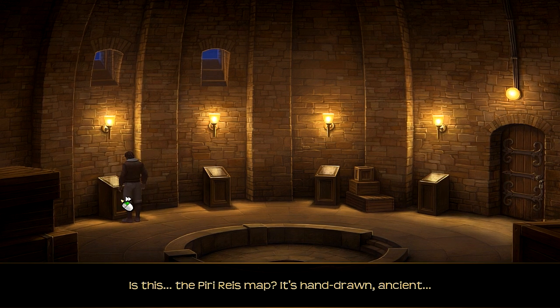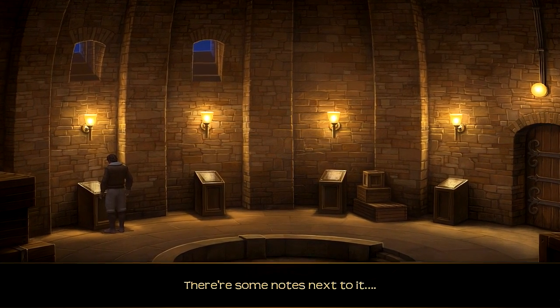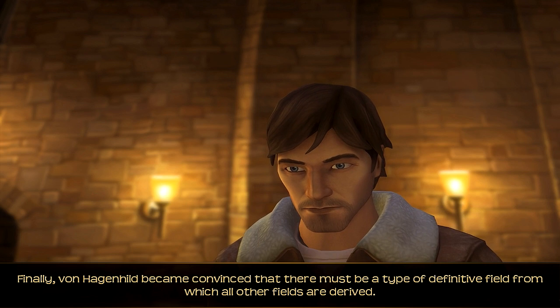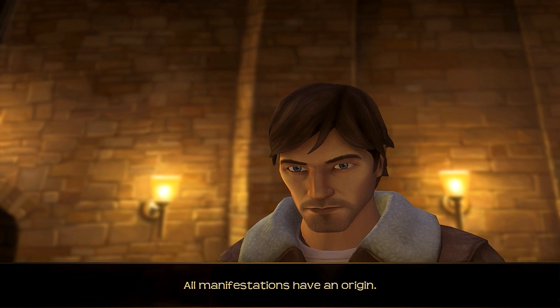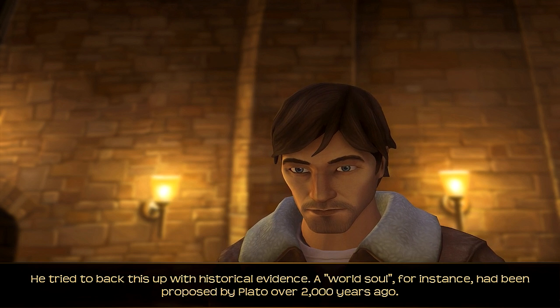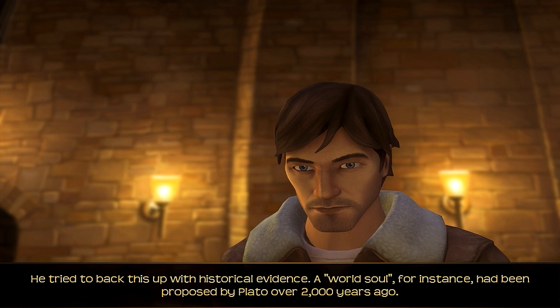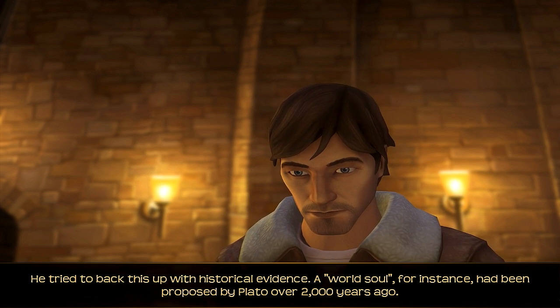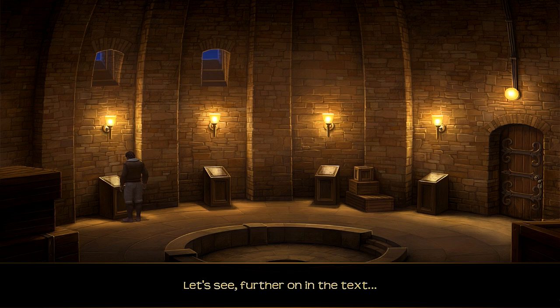Is this the Piri Reis map? It's hand-drawn, ancient. There are some notes next to it. Finally, von Hagenhild became convinced that there must be a type of definitive field from which all other fields are derived. All manifestations have an origin. He tried to back this up with historical evidence. A world soul, for instance, had been proposed by Plato over 2,000 years ago. But what really convinced him was the discovery of an old, mysterious map of the world, drawn by the Ottoman general Piri Reis. I knew it! It's the map! Let's see.